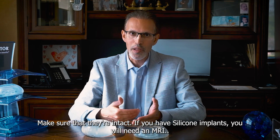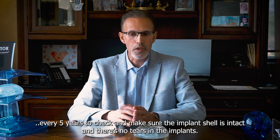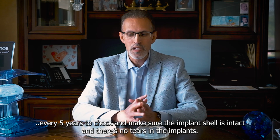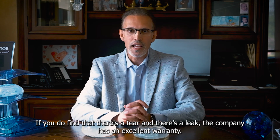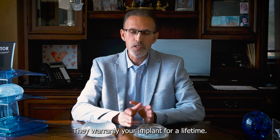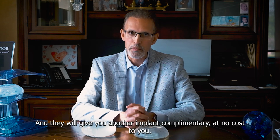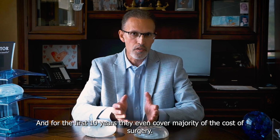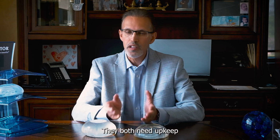If you have silicone implants, you will need an MRI every 5 years to check and make sure that the implant shell is intact and there's no tears in the implant. If you do find that there is a tear and there's a leak, the companies have an excellent warranty. They warranty your implant for a lifetime, and they will give you another implant complimentary at no cost to you. And for the first 10 years, they even cover the majority of the cost of surgery. So, they both need upkeep.